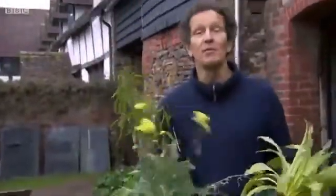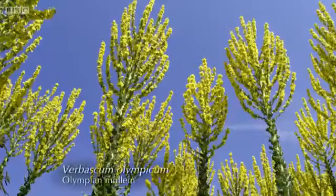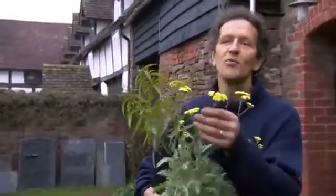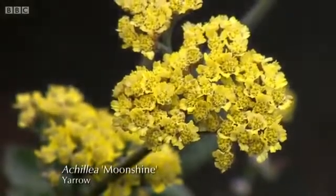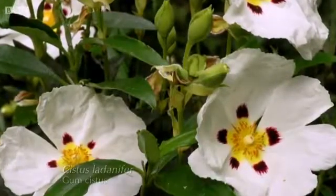Now, these are 3 very different plants. I've got a biennial, which is a Verbascum olympicum, really tall, loves tough conditions and got wonderful felted, woolly foliage. I've got a perennial. This is an Achillea Moonshine, which is really my favourite Achillea because it's got a slight luminous white glow to the yellow flowers. And I've got a cistus. This is Cistus ladanifer, a shrub, which again loves baking sun and has got white flowers and slightly sticky foliage.